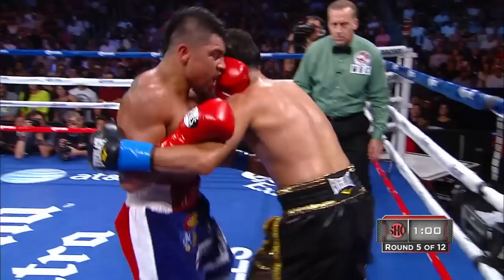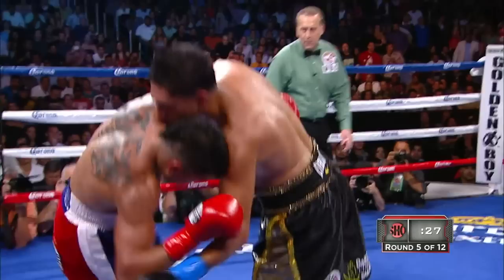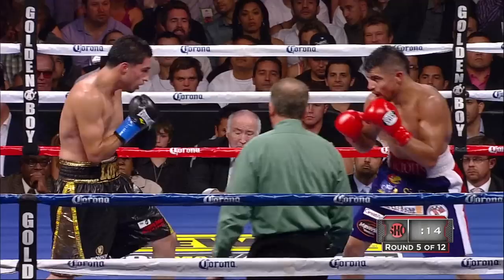Awkward action, but it's going to be a big right by Lopez. Now Lopez, he set me. I'll pull his head down. Ooh, what a nice. And give Lopez credit. I don't know that he's going to win this round, but he is doing extremely well.